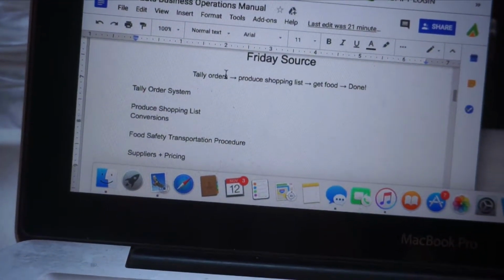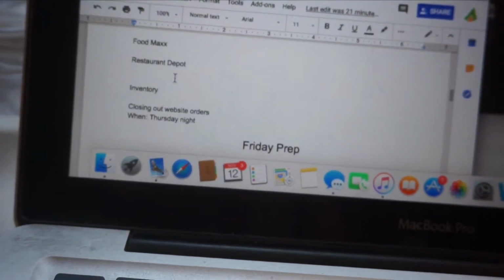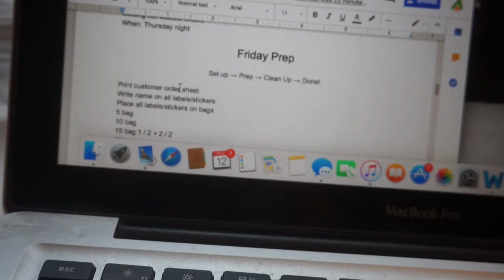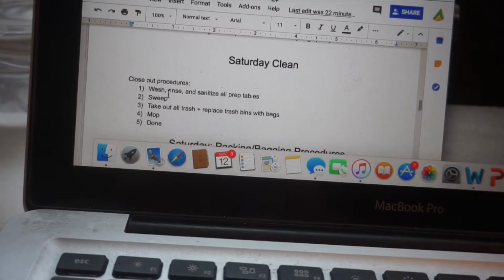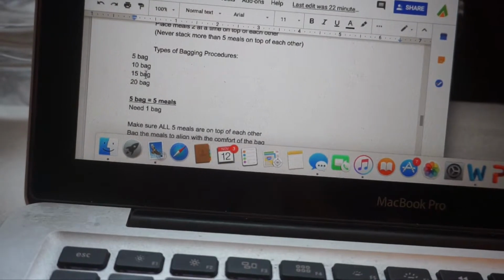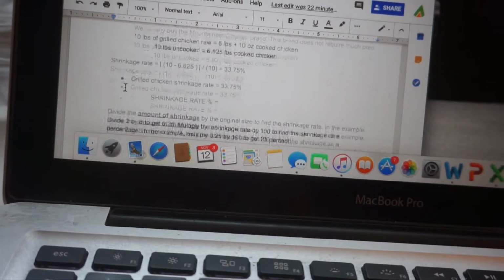So Friday we source, we tally all the orders, produce a shopping list. We have to write down our suppliers and our pricing model, where we get our stuff. Right now we're sourcing from Food Max and Restaurant Depot. And then Friday we prep. And then Saturday we cook, Saturday we clean, packing and bagging procedures. We also have the 5 bag, 10 bag, 15 bag, 20 bag model. And again, the list goes on and on and on.